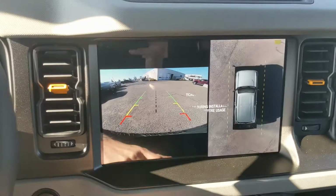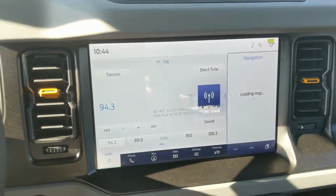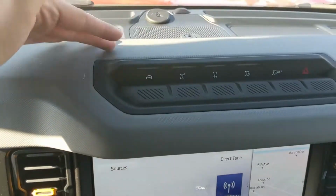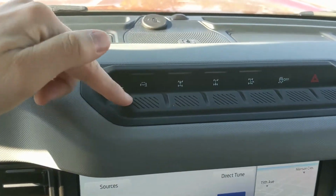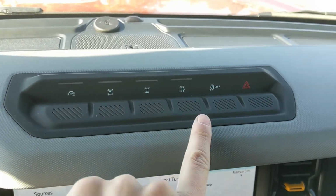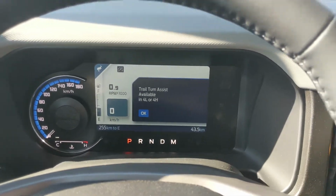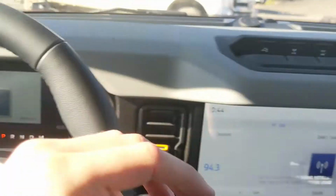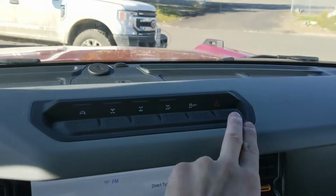Shifting into reverse, you do have a backup camera with a full 360 view, so you can see all around the vehicle. And above that, you have some of your off-road features, capabilities. You have your sway bar disconnect, front and rear locking differentials, and trail turn assist, which is sort of like if you're on a tight trail and you need to make a tighter turn, it will make it happen. Also have traction control shut off and hazards.